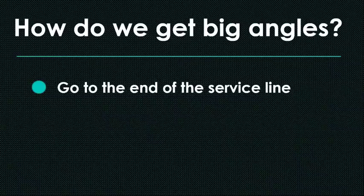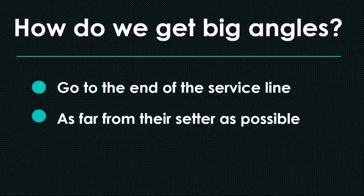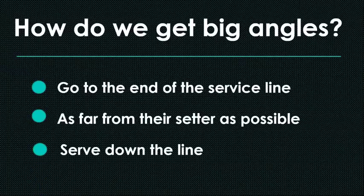Three easy steps. Go to the end of the service line, either end of the service line, into the corner, as far from their setter as possible. So if their setter is in their right front, we're going to go to the right end of our service line and be as far away as we can and serve down the line.